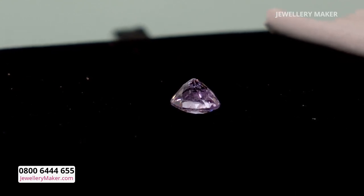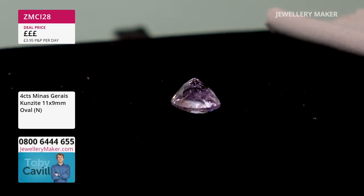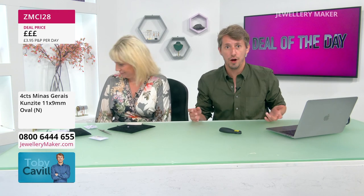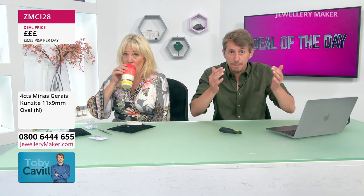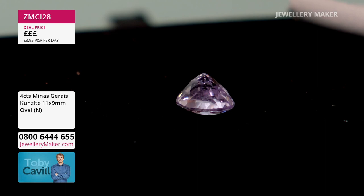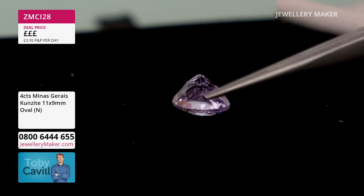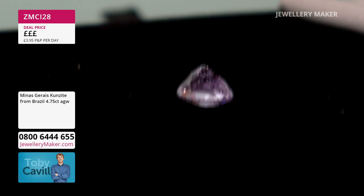Look at the depth of that stone. Let me clarify what I've said there. For someone who understands gemstones and light flow, with a gemstone with fluorescence like this, the deeper you can cut the derriere, the more light is able to work its way into the gem. It's only going to emphasize that fluorescence even more. What a lot of jewelers will do is cut the stone to about this height, and that means you lose all of this space here for the light to flow through.